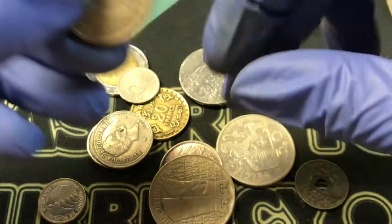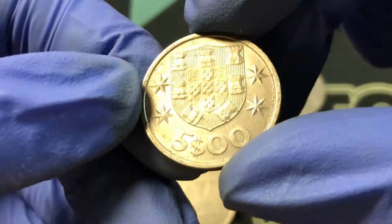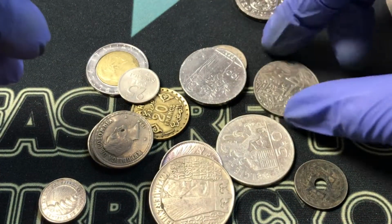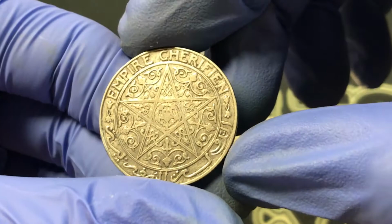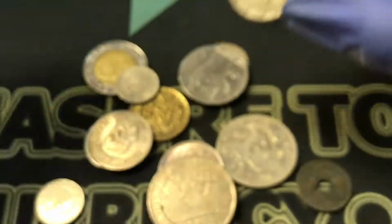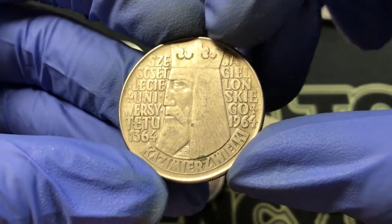Whoa, that looks kind of cool. That looks like German silver. 1967 Portuguese 5 Escudo coin here, and they always have the crest, which I think looks nice. Then we have a 1 franc from. This looks like more Moroccan currency, Empire Chérifien. But I don't know what this stuff is valued at. I don't think it's anything super wild, but here's a Polish Commemorative, 1964.